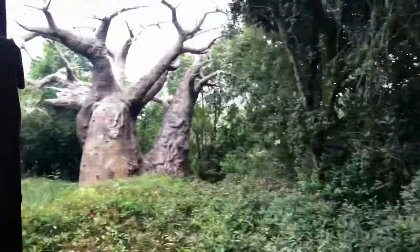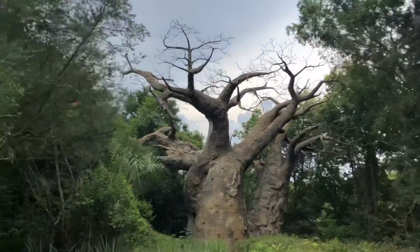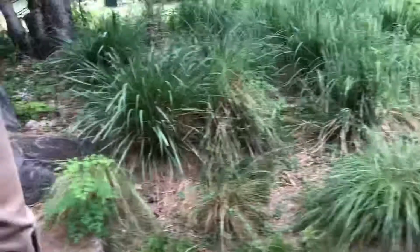Looking on out towards the right-hand side, this is a large baobab tree. Baobab trees are also known as the tree of life, or the upside-down tree. They get their name based off the fact that they go the majority of the year completely leafless, about 9 months of the year without any leaves. That can sometimes make their branches look like roots. That's where they get one of those nicknames, the upside-down tree.